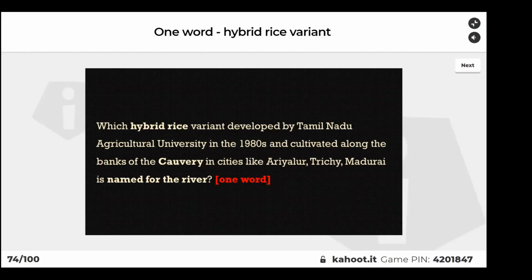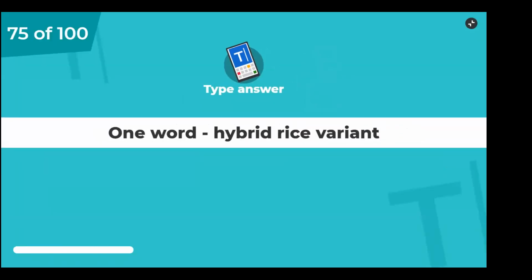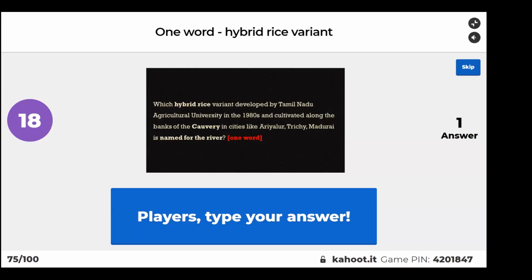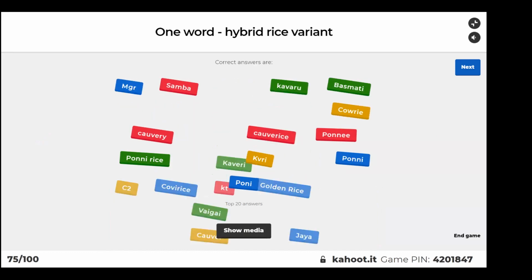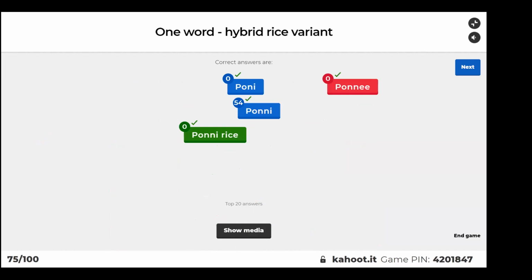Next question coming up. Just a one-word answer here, hybrid rice variety, which is named for the river Kaveri. Let's see if you know your rice from your wheat. I don't see any right answers. Oh yeah, there is 54 people get this right. Ponni rice is the right answer.